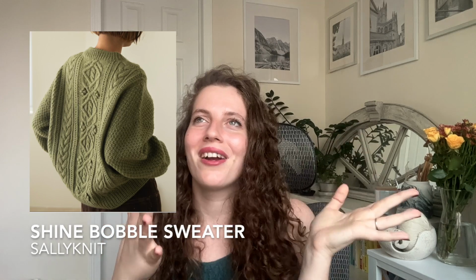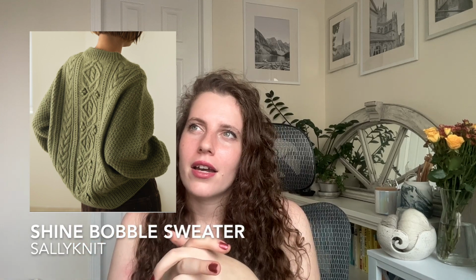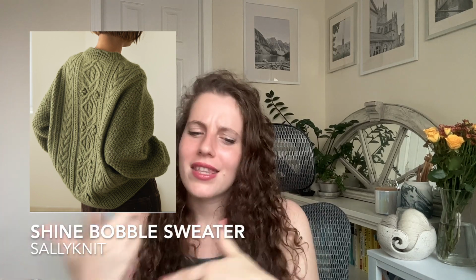This is another one where when I look at it again, I really want to knit it, but the wishbone sweater has so much texture that I did decide to save this one for the future. I think I will come back to it. I just think it's so beautiful, and the cable motif is amazing, but maybe just not for right now. I'm gonna try to mix it up a little bit more.